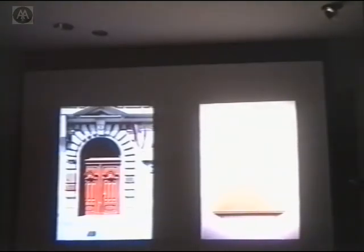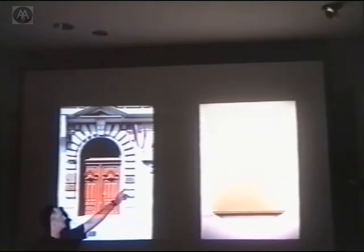This is 19 Berggasse and commemorates a small act of vandalism in that I unscrewed the plaque that was here that told you it was the Sigmund Freud Museum.